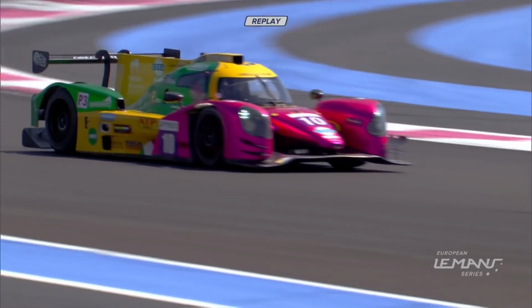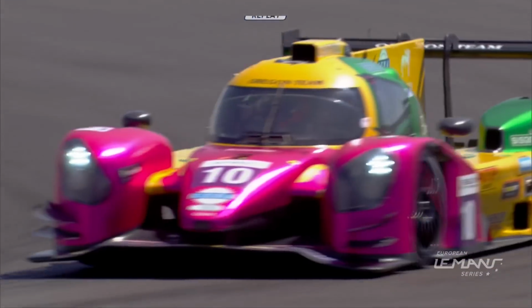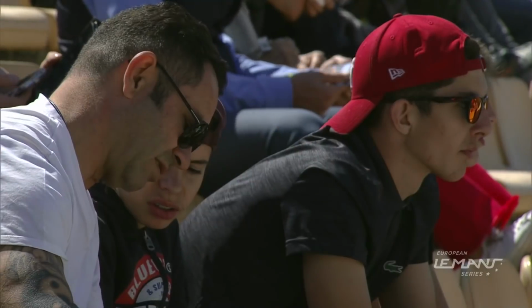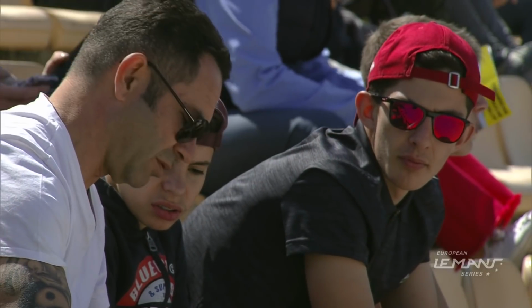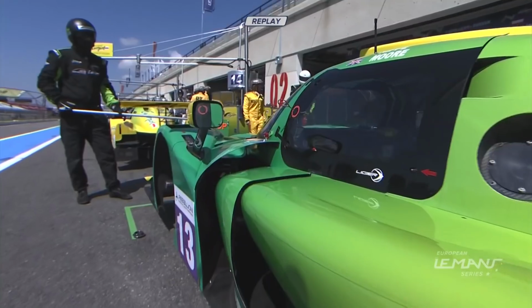Nigel Moore in the number 13 Inter Europol competition car will start from 7th place ahead of the 8 car of Nielsen Racing. Wayne Boyd in the United Autosports car had a lap deleted, at least one, so that car number 2 will start from 9th. And in 10th place, the first of a couple of 360 Racing entries this year, James Winslow qualifies in 5th position.